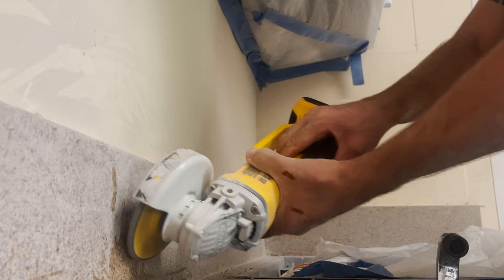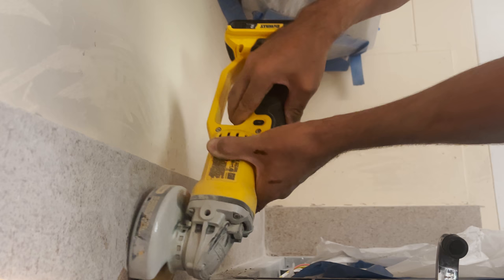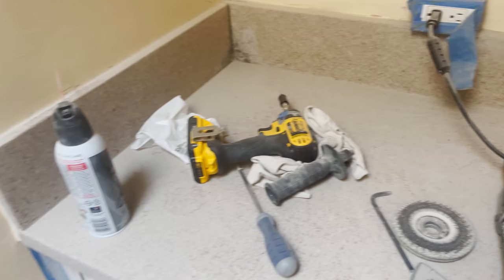This is a super easy tool to use and it's super inexpensive. You can get them for less than 100 bucks and you can use them for so many projects. I'm just putting a masonry sanding disc on this and I'm going to take off the top of this countertop.